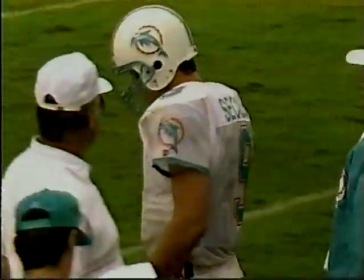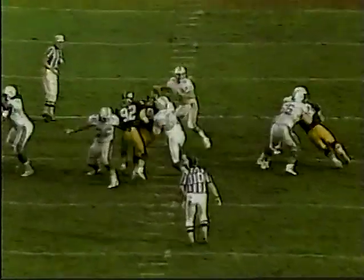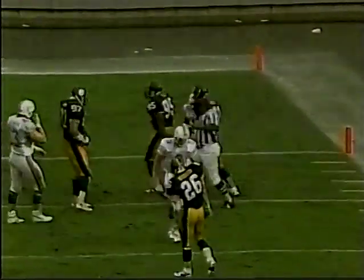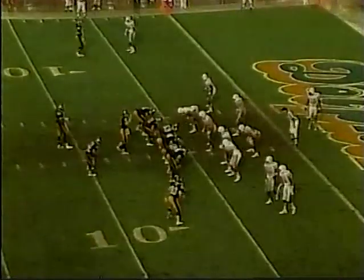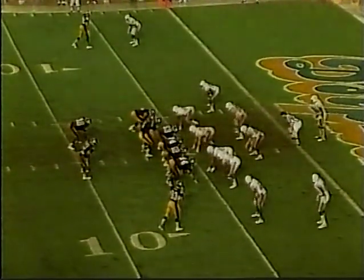Greg Lloyd, a native of Miami. Born and raised in this area, coming up with his 2nd interception of the season. Right through the hands of Jensen. Lloyd just in the right place at the right time. And Pittsburgh gets its 4th turnover today and has not turned the ball over. That's unbelievable. 3 turnovers leading to 10 points for the Steelers. 1st and goal at the 5. Pittsburgh already up by 13.